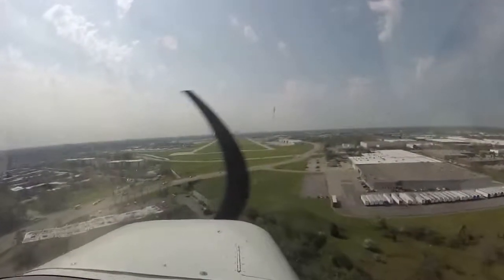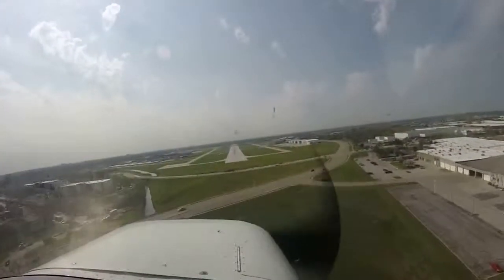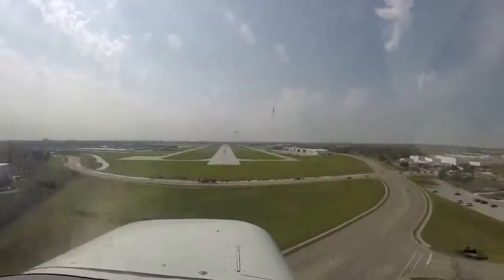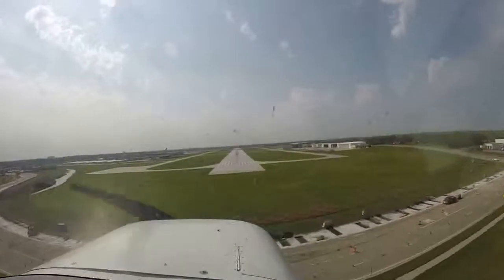Executive Tower, visual 16. Good morning, sir. Wind 200 at 10, 16, clear to land. Clear to land, runway 16, November Fox.